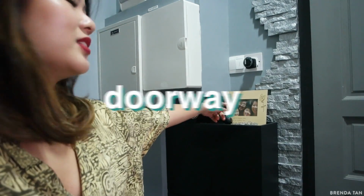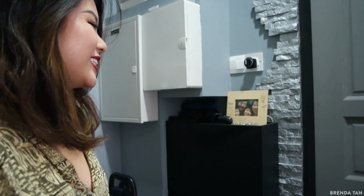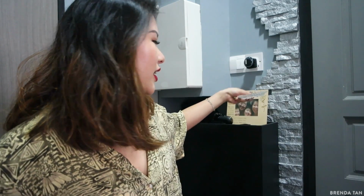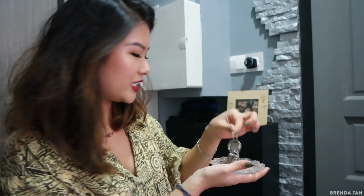And as you can tell, this is a photo of my family. Cause as cheesy as that sounds, it is kind of lonely being by myself. And obviously I grew up with my family, so it's nice to see them the first thing I see when I come back and the last thing when I leave. Here I have a fancy ashtray. I don't smoke, so it just holds my keys.